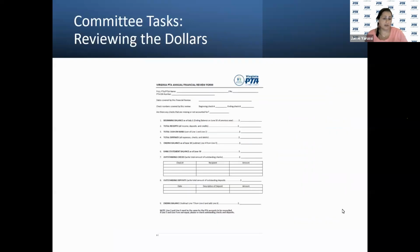This is actually the biggest piece of the financial review, and that's the money, right? So basically on this page, it asks the committee to take a look at all of the finances. And this is where your bank statements are really going to come in handy, because they're going to have to match your bank statements up with your deposits and your expenditures. All right. And so basically they want to know, are all the checks in order?